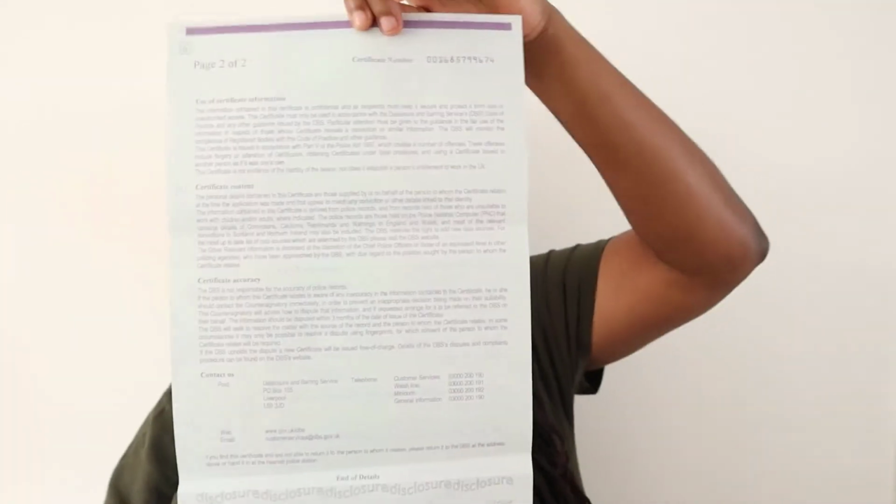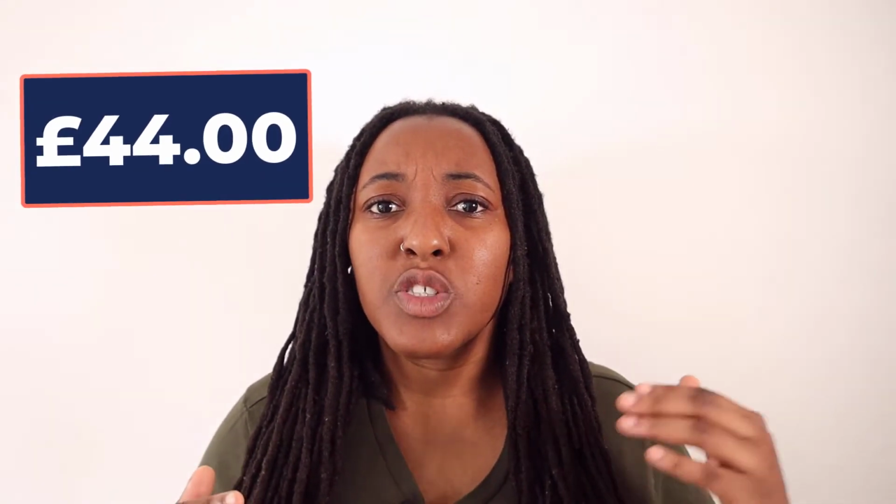You will get charged for it, but depending on who you're applying with, they may ask you to pay for it up front or take it off your first pay. An enhanced DBS, which is the one you'll need, costs around £44. But be prepared to pay a little bit more depending on the agency or whoever it is you are applying with.